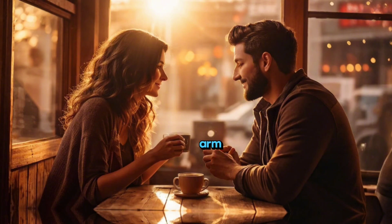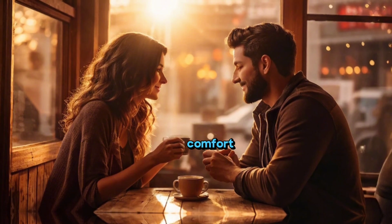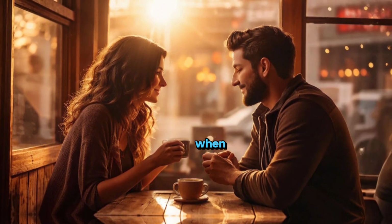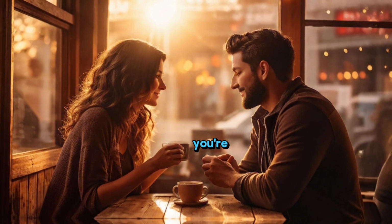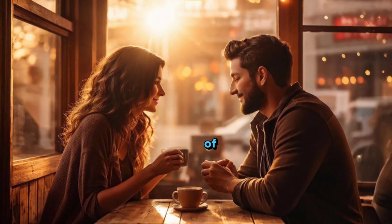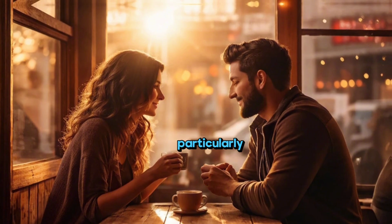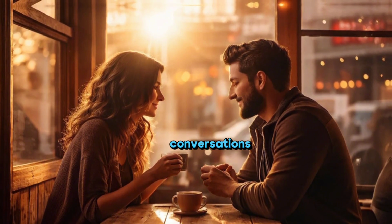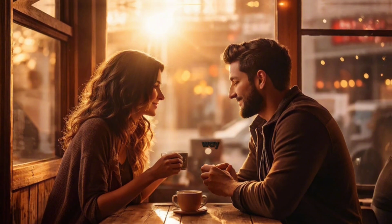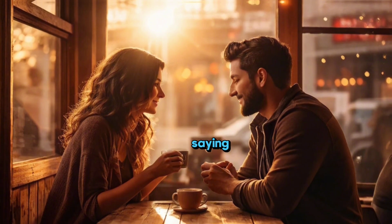The upper arm is a unique spot because it's often associated with comfort and support. When you touch her upper arm, you're not just making physical contact. You're conveying a sense of care and attentiveness. This touch can be particularly effective during conversations that involve sharing personal stories or discussing deep emotions. It's a way to say, "I'm here with you and I care about what you're saying."